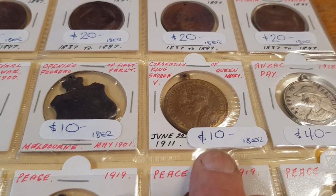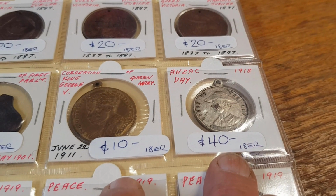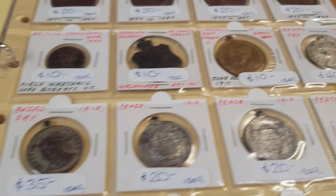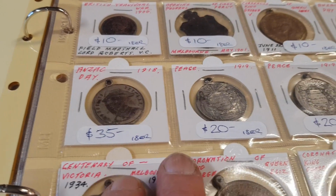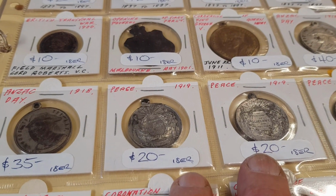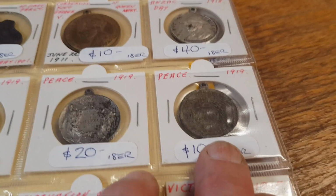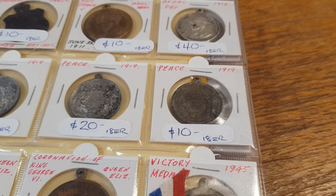Coronation of King George V and Queen Mary. Anzac Day 1918, that's possibly a silver one. So I've just priced these based on what I found on eBay. Some of these are the same again. 1919 Peace Medal. And that one's the same, even though it looks a different colour because it's quite tarnished.